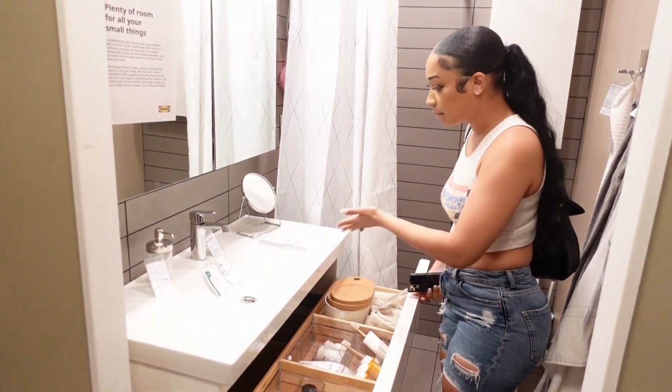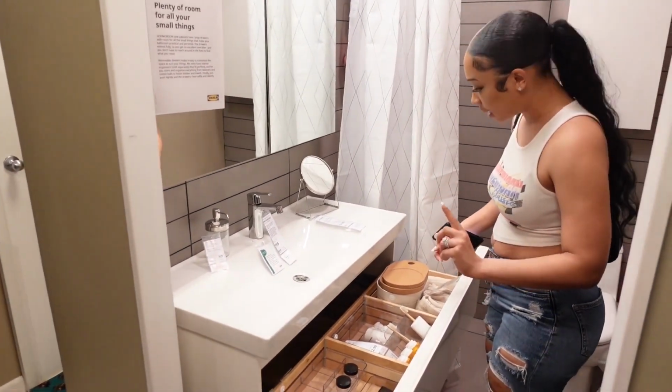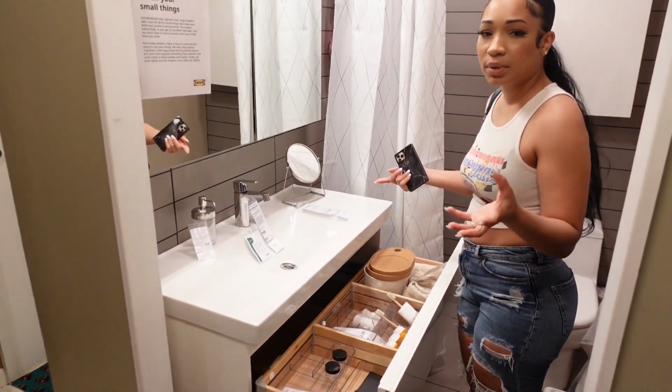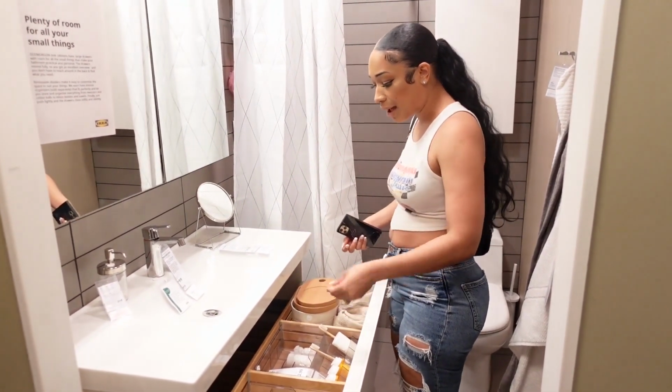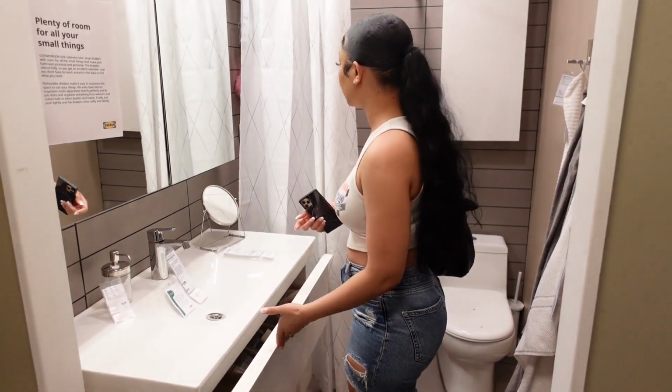So I think I need something like this size, literally a sink this wide. So I actually might see what other styles this comes in, but I want something like this because I don't actually have a makeup room, a beauty room. So I want to get something where I could just pull the drawers out, push it back in, and my sink could be clear because sometimes my sink area can get really messy.